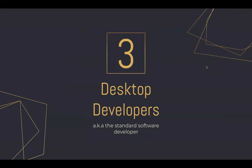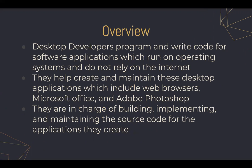All right. So now we're going to talk about desktop developers. Desktop developers basically program and write code for software applications which run on operating systems such as Mac OS, Windows, and Linux. And also they do not rely on the internet.